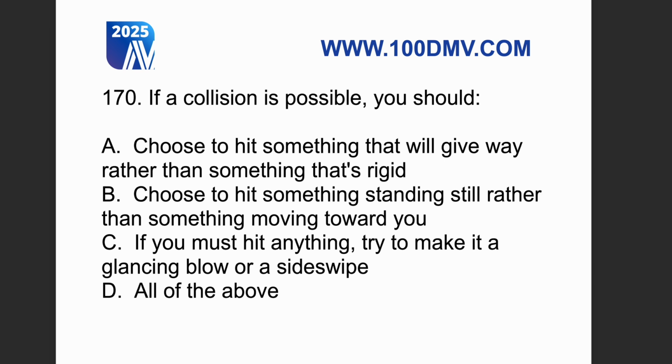170. If a collision is possible, you should: A. Choose to hit something that will give way rather than something that's rigid. B. Choose to hit something that's standing still rather than something moving towards you. C. If you have to hit anything, try to make it a glancing blow or a side swipe. D. All of the above. Correct answer: D. All of the above.